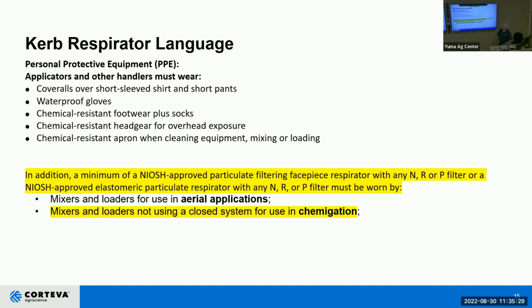In addition, a minimum of a NIOSH-approved particulate filtering facepiece respirator with any N, R, or P filter, or a NIOSH-approved elastomeric particulate respirator, say that 3 times fast, with any N, R, or P filter must be worn by mixers and loaders for aerial, and mixers and loaders not using a closed system for use in chemigation.